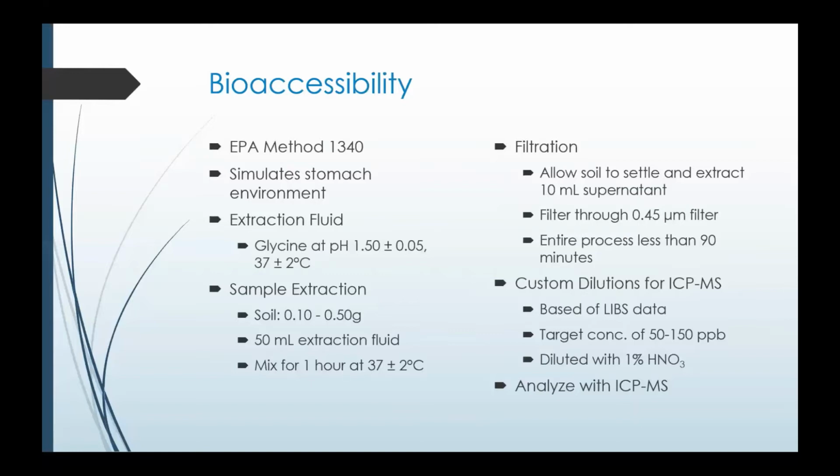The dilutions were based off an assumption that the lead in the soil was about 50% bioaccessible in order to have a target concentration range between 50 and 150 parts per billion. The solutions were diluted using 1% nitric acid and then analyzed using ICP-MS.